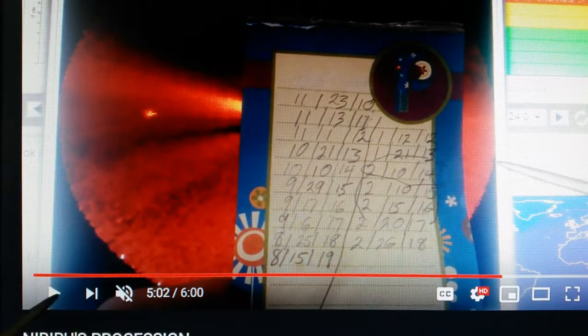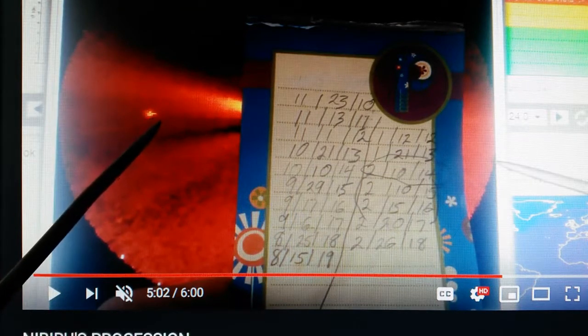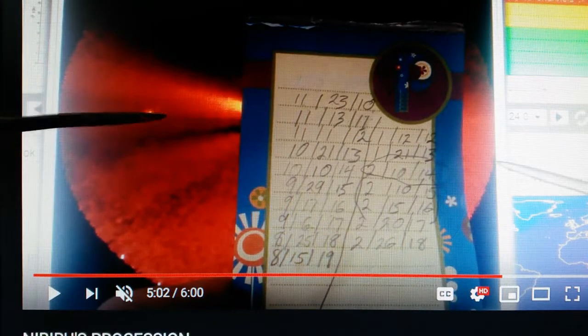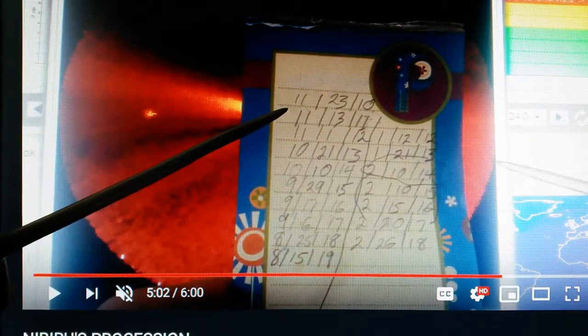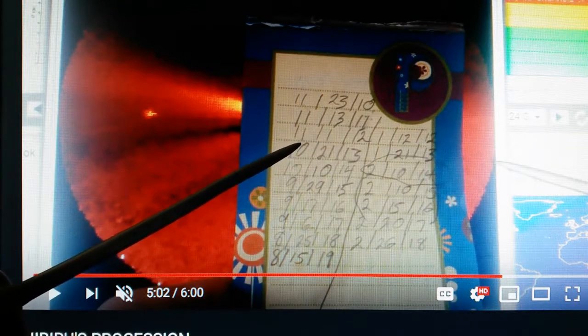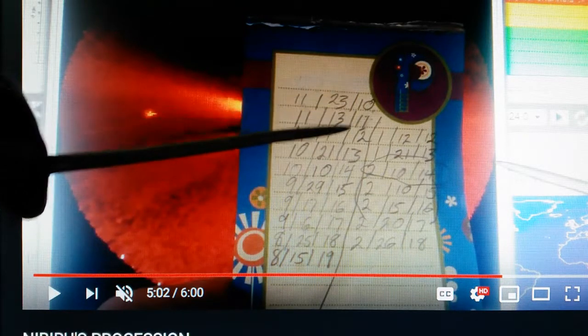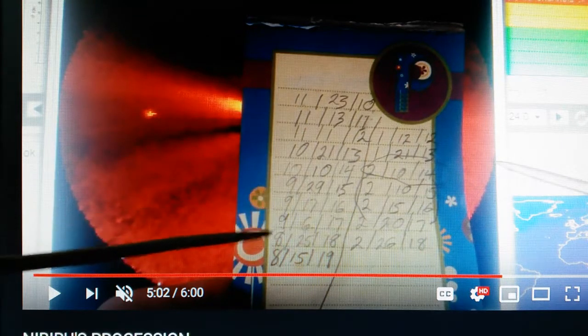Now in this video, Nibiru's Procession, I've gone back into the archives and documented these passes of this object right here, either going around the sun or our sun going into this region of space where this thing starts to interact with the sun. So as I went back into the archives, I made a list of dates as I found this object coming into view and starting to wrap around the sun. And I went back to 2010, and it showed up on November 23rd of 2010. Then November 13th of 2011, then November 1st of 2012. And as you can see, this list has a little rhythm to it. As the years increase, the months decrease. This thing is coming sooner and sooner and sooner.